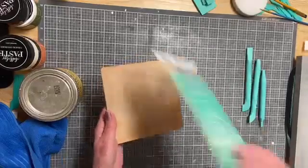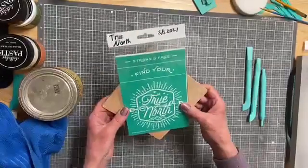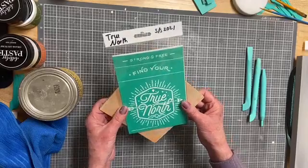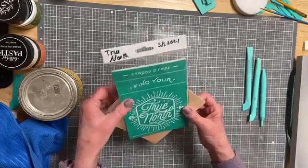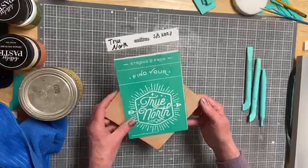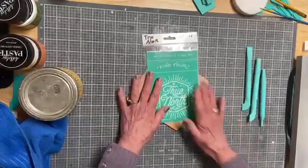And we're going to use Find Your Tru North. And we're going to do it at a diagonal, I think. That would be cute. I wish the arrows would line up to the corners. We'll see. Let's get started.